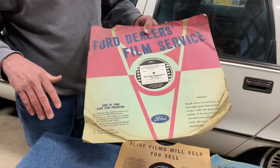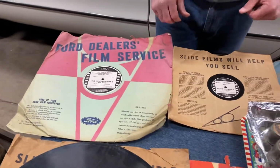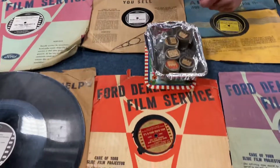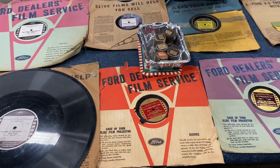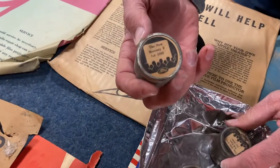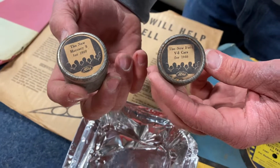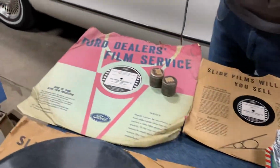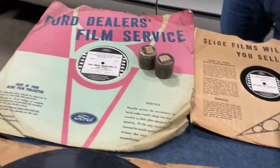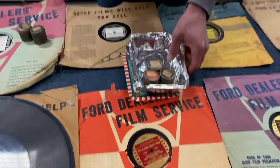Got the Ford V8 symbol on that one. Really cool piece. Some of these we had the films for, some of them we didn't. Actually, that one we do right here. The 1940 Mercury and the 1940 Ford V8 cars. So we've got the film strips to go with that one as well. Don't have as many films as we've got albums, but that's okay, because just the album jackets on some of these, just like when you got into music, the album jackets were sometimes cooler than the album. That's kind of what we've got on some of these.